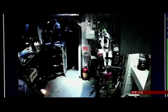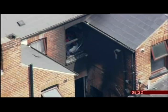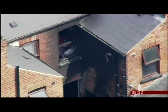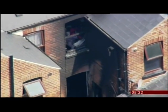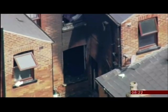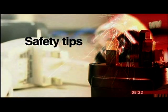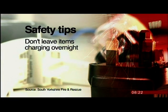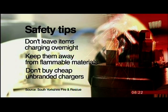This young woman escaped with minor injuries when a charging e-cigarette exploded. And last month, 5 members of the same family died in a house fire in Sheffield, caused, it's thought, by a faulty electrical charger. It's a growing problem, according to firefighters here. Their advice: don't leave items charging overnight, keep them away from flammable materials, and don't buy cheap, unbranded chargers.